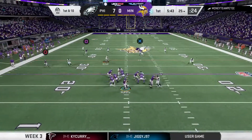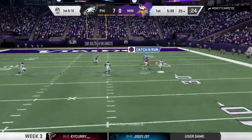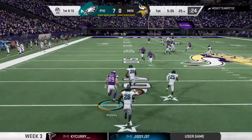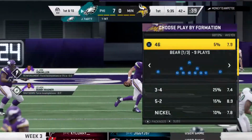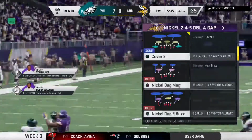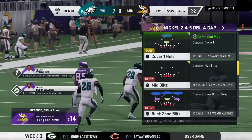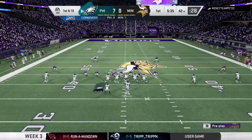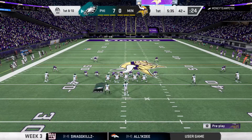On 1st and 10, here's Mariota. Well, he's going to take a shot right away. Now that'll be tipped and intercepted. Picked off by the safety, Jarquiski Tartt. And he will take this all the way up past the 40-yard line. Well, they didn't exactly show patience there, did they? Just down a score, they come out firing right away and compound things by throwing an interception. They put their defense in a really tough spot. The Eagles in good position to start out as they come up 1st and 10 at their own 42.